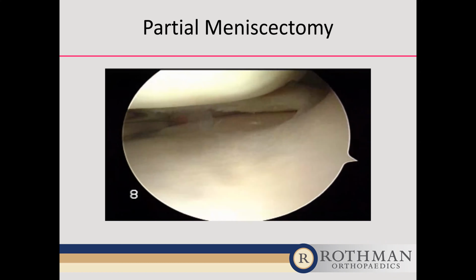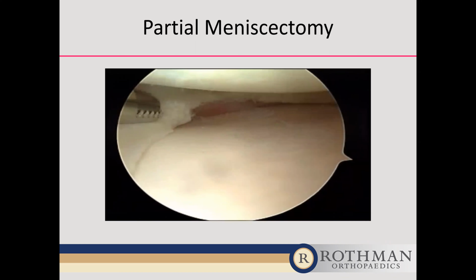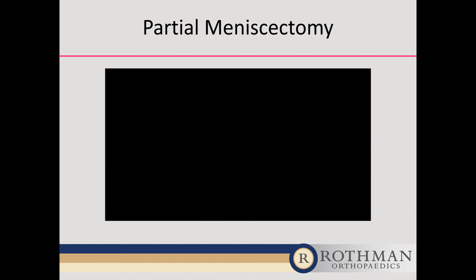And then when we're completed, there's a nice smooth surface, and now that doesn't irritate the knee, and this is essentially what is done with a partial meniscectomy.